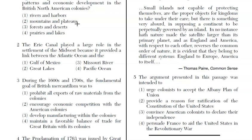I just notice here, the Albany Plan of Union. Let's not forget that. That comes up sometimes on Regents exams. What was the Albany Plan of Union? That was Benjamin Franklin's plan, if you remember, during the French and Indian War, encouraging the 13 individual colonies to unite as a kind of province together. Franklin did not advocate during the French and Indian War that we be an independent country. He said that the 13 colonies should all kind of become one. We should have a sort of council among them and a certain amount of self-government here.